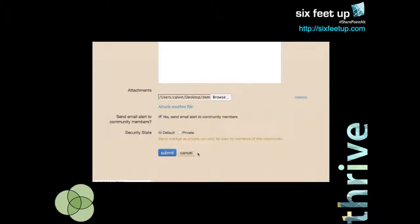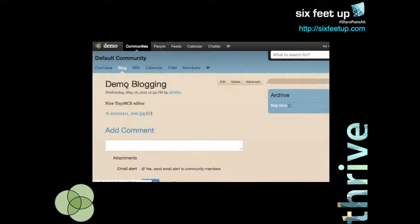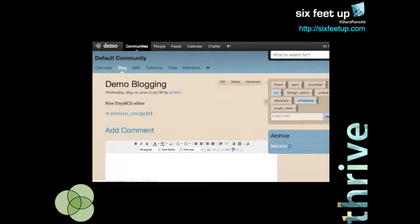And then we can actually send out email alerts, which is more of that email integration feature of Karl there. It's very easy to use. And once it saves, we can see we've got our new blog post with the tags available.